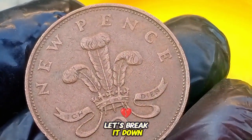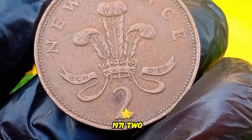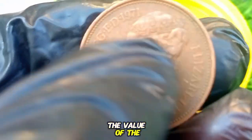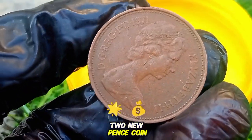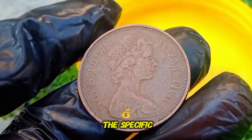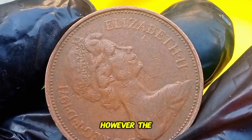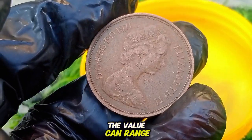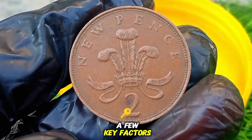Let's break it down. The value of the 1971 2 new pence coin, hundreds to thousands. The value of the 1971 2 new pence coin can vary greatly depending on the material, condition, and rarity of the specific coin. However, the copper version is where things get exciting. The value can range anywhere from hundreds of pounds to thousands, depending on a few key factors.